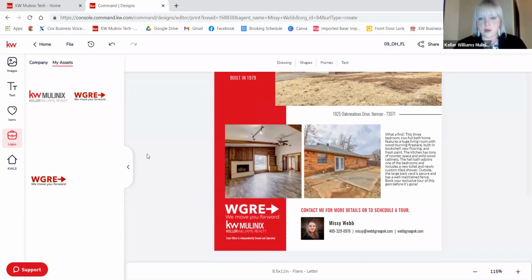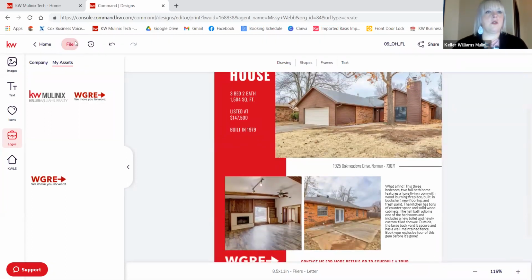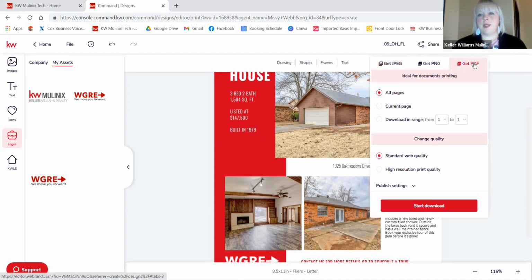Okay, that looks pretty good. Everything looks good. So I'm going to go to save, and then I'll go to download. And I want to get this as a PDF. And we'll say print quality, current page, start download.